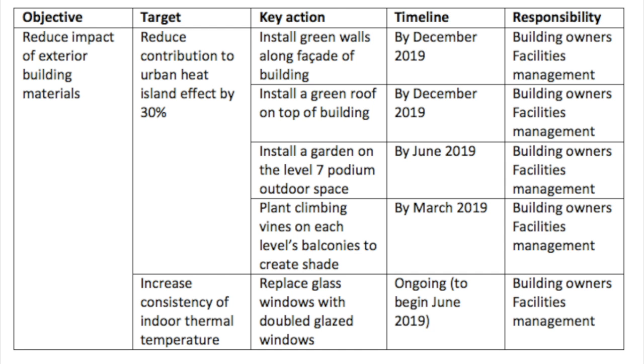The main target for reducing the impact of the exterior building materials is to reduce the contribution the building makes to Melbourne's urban heat island effect. To do this, the actions outline a comprehensive program of greening the existing building facade. The action to replace the glass windows in the building with double glazed ones will be quite a large program of work, so it is recommended it is done slowly to minimise disruption to tenants and to spread the cost across multiple years.